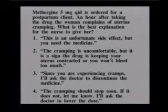Now, in order to answer this question, you need to know that Methergine is an oxytocic and it causes uterine cramping. And the best answer is number 2. The cramping is uncomfortable. Recognize that for the patient. And then tell her why, that she needs it. It's going to keep her uterus contracted so she won't bleed too much.